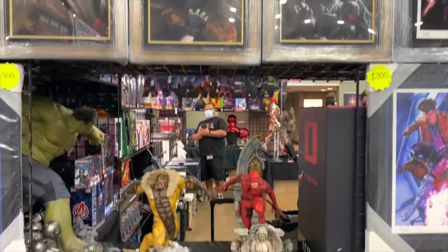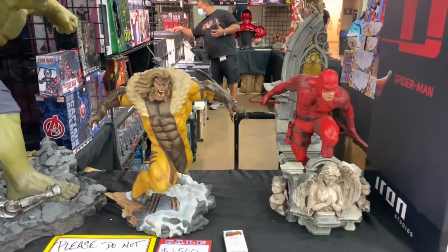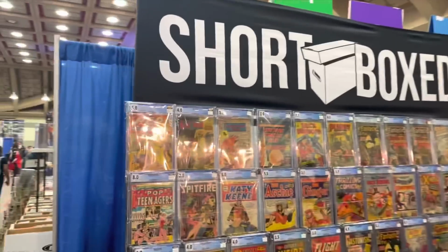And then I just had to stop and look at this, because take a look at these two statues there. I believe they're Sideshow statues, but these were just amazing. I'm not a fan of the Daredevil ones, but I would have taken it.